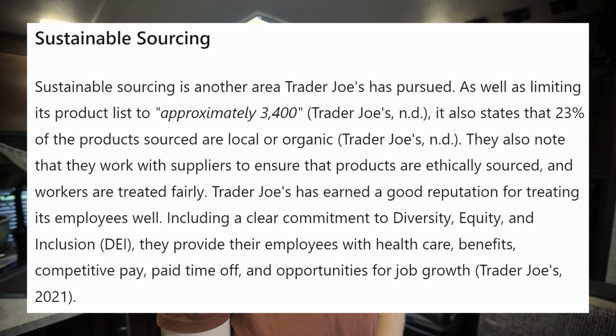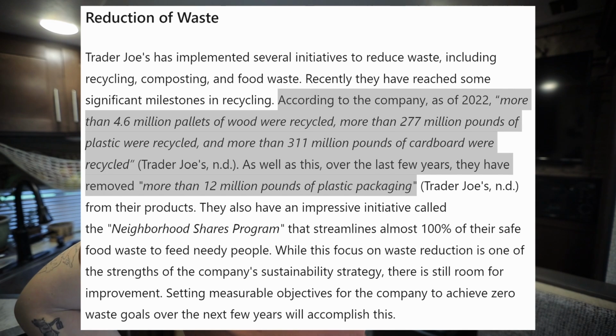Very similar to Aldi, Trader Joe's states that 23% of the products sourced are local or organic. They also note that they work with suppliers to ensure that products are ethically sourced and workers are treated fairly. So according to the company, as of 2022, more than 4.6 million pallets of wood were recycled, more than 277 million pounds of plastic were recycled, and more than 311 million pounds of cardboard were recycled, which once again is not the overall number. Like, how much plastic and cardboard did you create? Of that total, how much percentage was recycled?